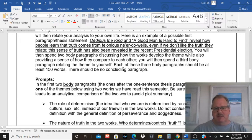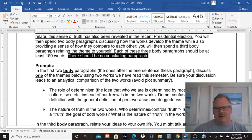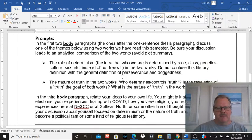But basically, you're going to spend the first 2 body paragraphs talking about the literature, probably spend a paragraph on each one of your choices about which 2 works you're going to talk about. Then your 3rd body paragraph, which will be the 4th paragraph overall, will discuss your experience with that particular philosophical question. And again, you can see there should be no concluding paragraph. You might end it with one quick concluding sentence, but no concluding paragraph.